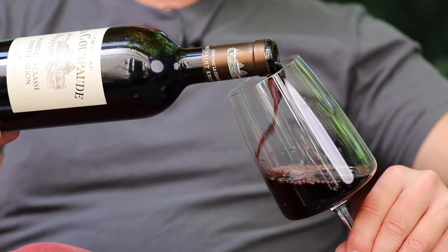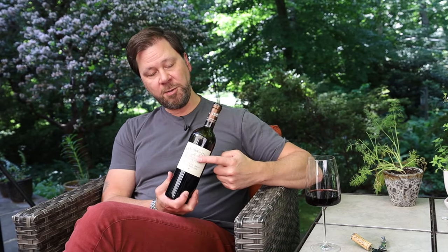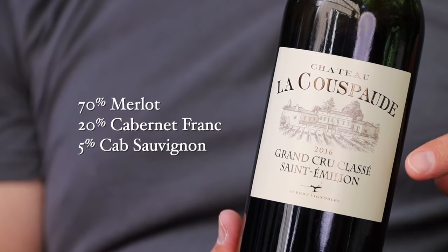That one's got some depth of color there to it. Look at that. Yeah, it's a little orange too. It's getting up there, long in the tooth. And this is a 2016 vintage, 8 years old at this point, which is right in the sweet spot for drinking good Bordeaux. So this is predominantly Merlot, a dash of Cab Franc, and a dab of Cabernet Sauvignon. And look at that color. It's already kind of leaning into the orange, no longer fresh red, which means it's getting a little older. And it certainly is dark.